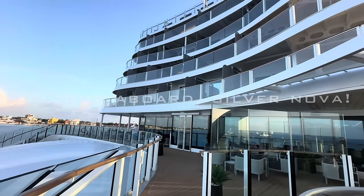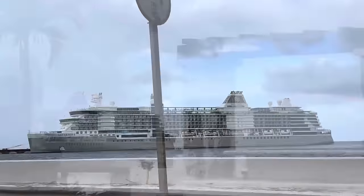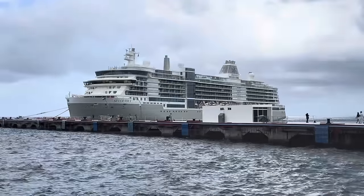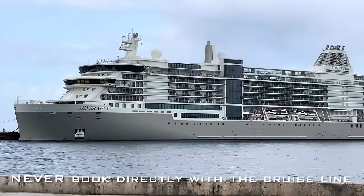We are a top-producing Silversea account, and today we're going to take a look at the Silver Nova, which is a new design by Silversea, and what you should know and why this ship is so different than their other ships. So stay tuned for the full scoop.